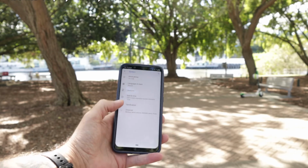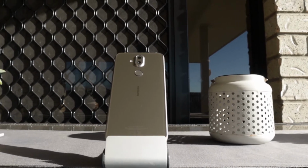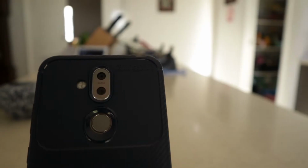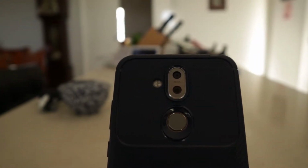Now with the specs out of the way, we're going to have a look at the build and design. Like I just said when I was covering the specs, we have glass front and back, and you've got to admit that that looks pretty snazzy. Now this is the steel color, comes in with a copper ring around the outside and glass on the back. A nice little camera hump there, which did make me a little bit paranoid to begin with, but I think it is really well designed. It's nice and comfortable to hold, it's a good size.